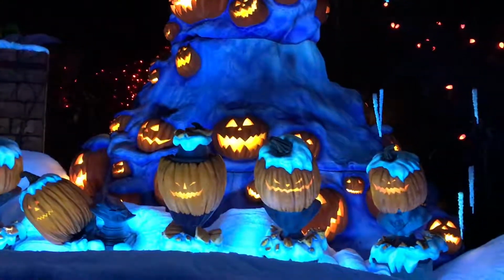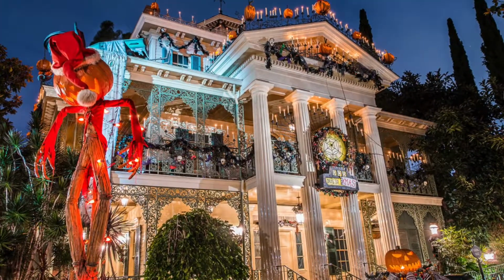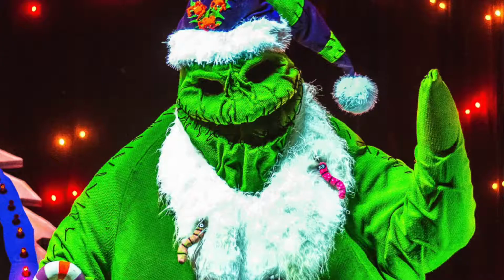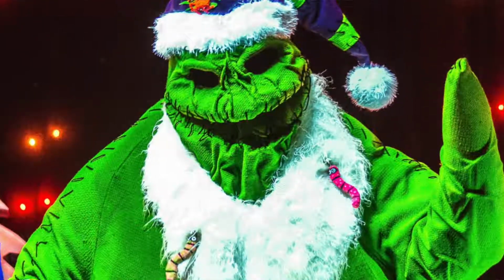Another reason this ride is one of my favorite family attractions at Disneyland is because it has a really amazing overlay. During the holidays, Tim Burton and Jack Skellington take over. You get to see all of the characters from The Nightmare Before Christmas, and you get to enjoy some of the songs that you heard in the movies and be able to partake in a wonderful overlay.